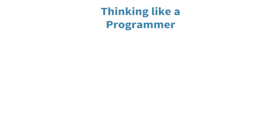In addition to the knowledge and skills you'll gain, you're also going to practice thinking like a programmer. And we're going to focus on 5 ways of thinking that all programmers must do, and you already have experience in all of them. The first is procedural thinking, and this involves taking a big problem and breaking the solution into a set of steps.